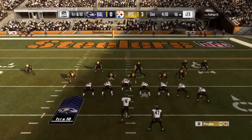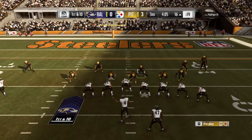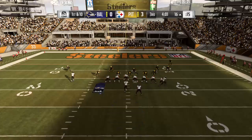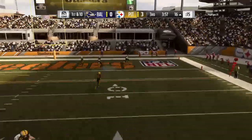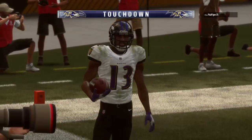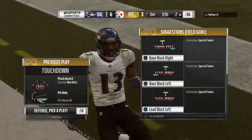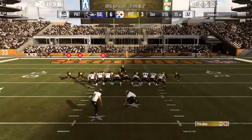Watch it now, Barney! To throw again is Jackson. And this is caught. Touchdown, Baltimore. John Brown, a 16-yard touchdown. And the Ravens are in for 6.